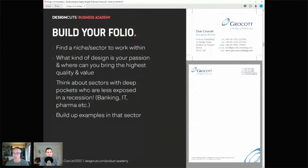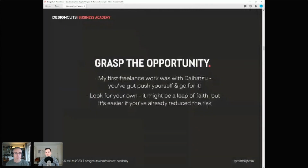And there's lots of people, restaurants and stuff, who don't have a lot of money. They're fine to start off with. Local hairdressers, they don't have a lot of money. They're all fine to start off with to get your skills built up, but start to think about where you want to actually focus to earn some money. Right, grasp the opportunity, really, really important.